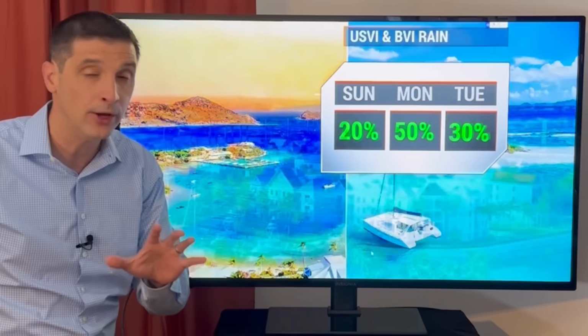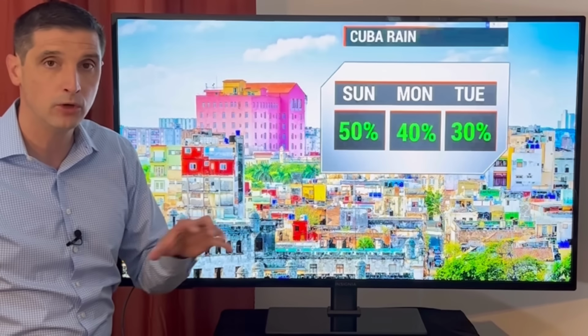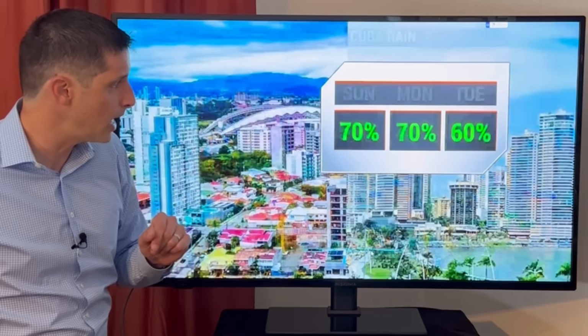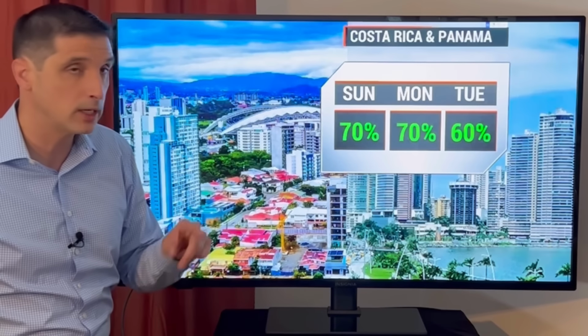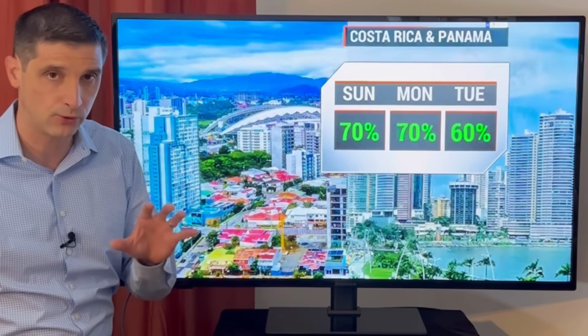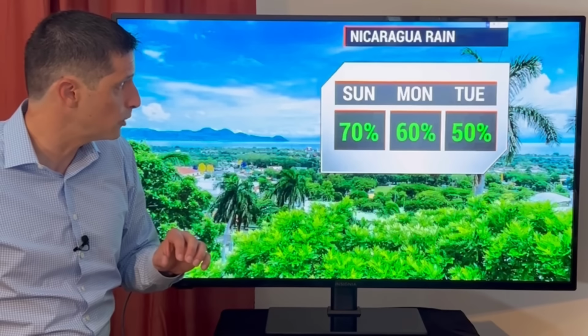Now, Guyana and Suriname, scattered showers and storms, about a 60% chance. 60% chance the next 3 days in Suriname. This here for Cuba, especially western end today, better chance of some rain. Otherwise, just some of those scattered showers and storms. Costa Rica and Panama scattered about. Pretty numerous, though, in parts of Costa Rica the next few days with this tropical disturbance moving in.